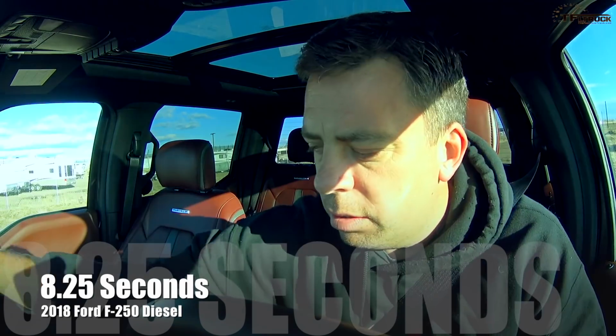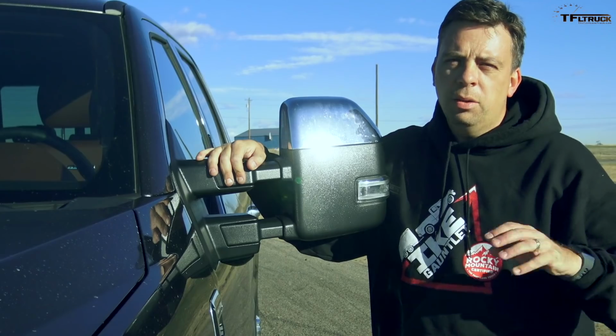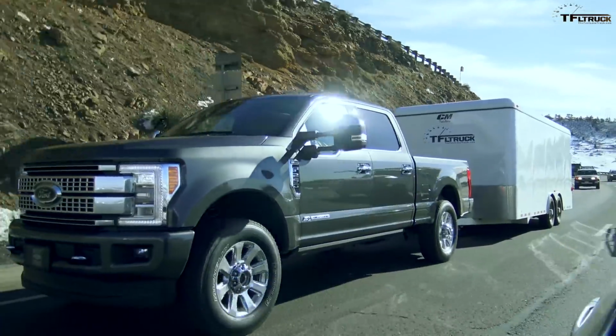Because if you put all this torque down immediately, you spin the tires. 8.25 seconds. So I'm gonna run a couple more tests, make sure I got the best launch. It may need to be brake torqued just a little bit more, but I don't want to spin the tires out. You guys have been sending us a lot of questions, and they have to do with engine, transmission, and also torque numbers on diesels.